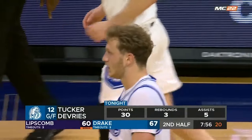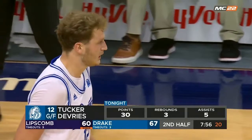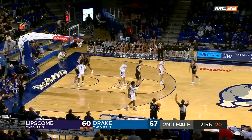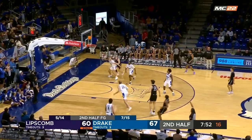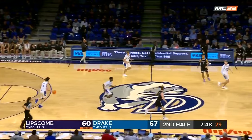6'7", high release, smooth when he lets it go, but he's continued to grow in his ability to go off the bounce, learning how to play in the mid-post, getting all the way to the rim. Three-level scorer, he showed it there in that highlight package, all three levels. Yeah, absolutely, and that was just in about a two-minute stretch. Show why Tucker DeVries is preseason player of the year in this league.